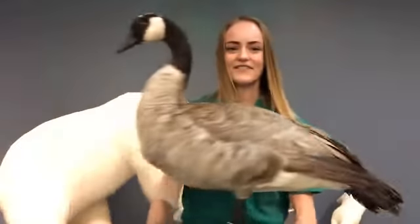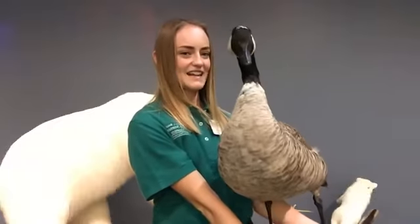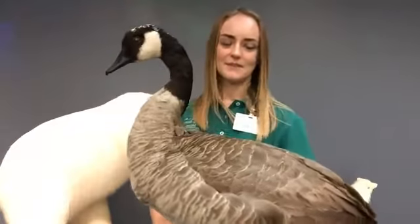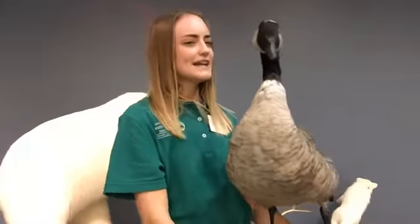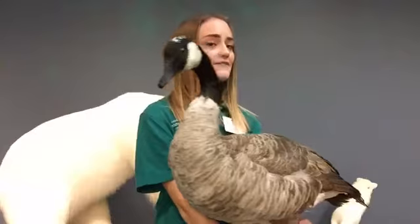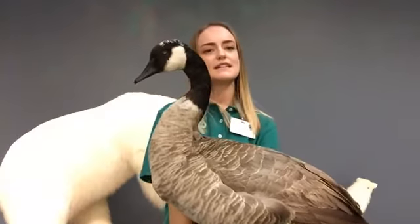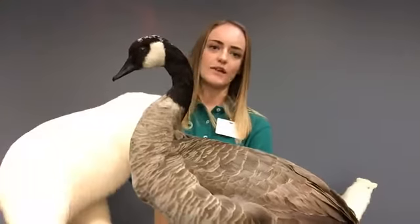So right here, this is a Canada goose. You've probably seen these flying around either in the fall or the springtime. Canada geese will fly from the northern areas and go down to the southern areas where it's warmer. And that's not necessarily because they can't survive the cold. The geese actually do pretty well in the cold. The problem is there aren't very many resources to go around for the geese.